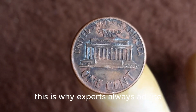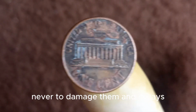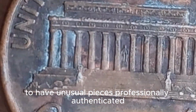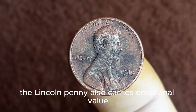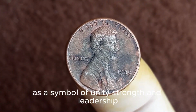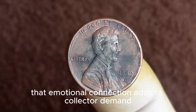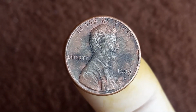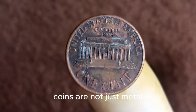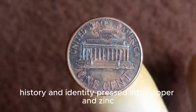This is why experts always advise never to clean your coins, never to damage them, and always to have unusual pieces professionally authenticated. The Lincoln penny also carries emotional value. People connect with Abraham Lincoln as a symbol of unity, strength, and leadership. That emotional connection adds to collector demand. Coins are not just metal. They are stories, history, and identity pressed into copper and zinc.